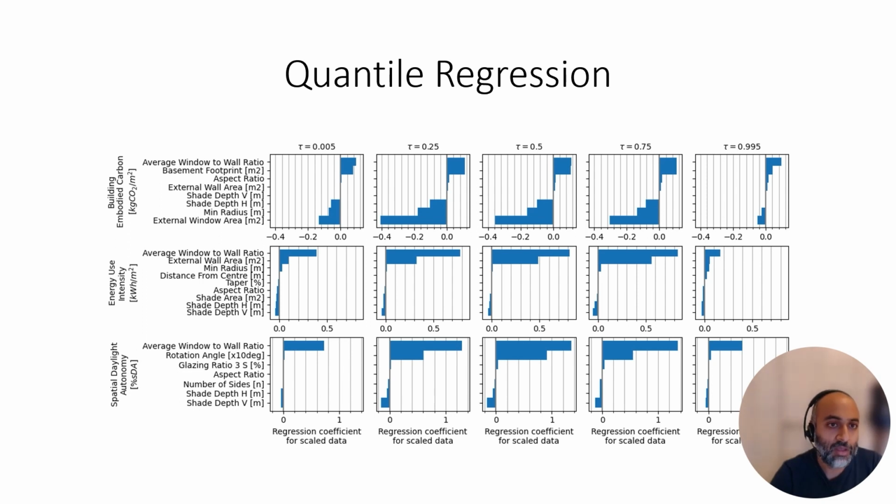Key notes on the model's coefficients for the performance objectives: for energy use intensity, as might be expected, energy is dominated by positive correlations with the window-to-wall ratio and the external wall area. These two variables are known to affect the heating, cooling, and lighting of the structure. For daylight, as might be expected again, daylight is predominantly dominated by a positive correlation with the average window-to-wall ratio, with a modest positive correlation with the south glazing ratio.